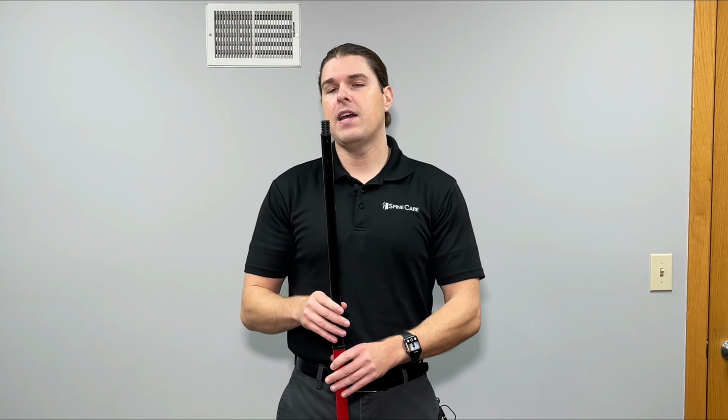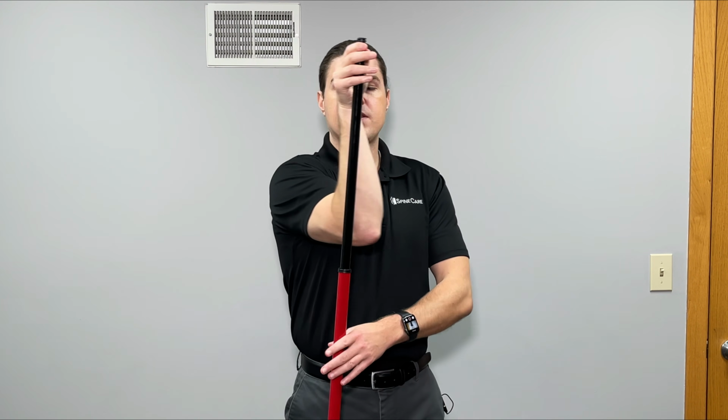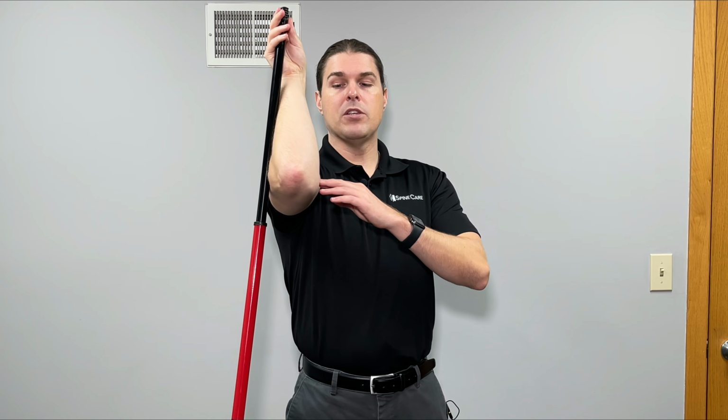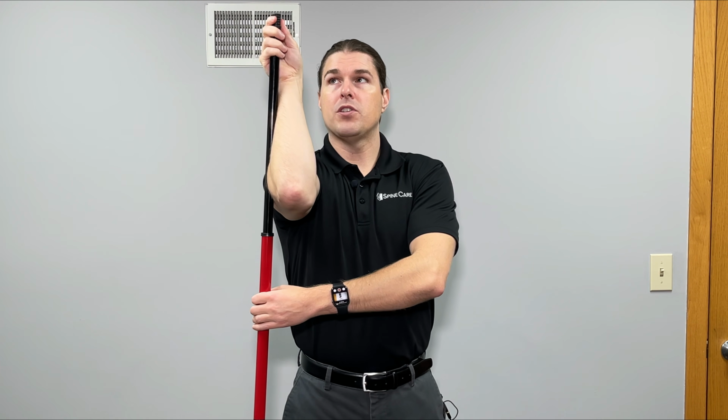Whatever side that we're focusing on, let's just grab right at the top right here with that hand. I'm going to place the stick on the outside of the elbow, just like this, and then my elbow is going to be straight out in front of me. I'm going to take the other hand, place it right below, and grab underneath the elbow, I should say. The movement is very easy. I'm pulling with this hand over while just stabilizing by grabbing the top right here with the other hand.